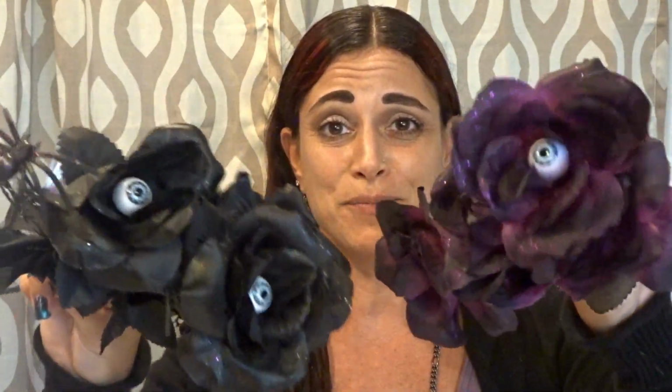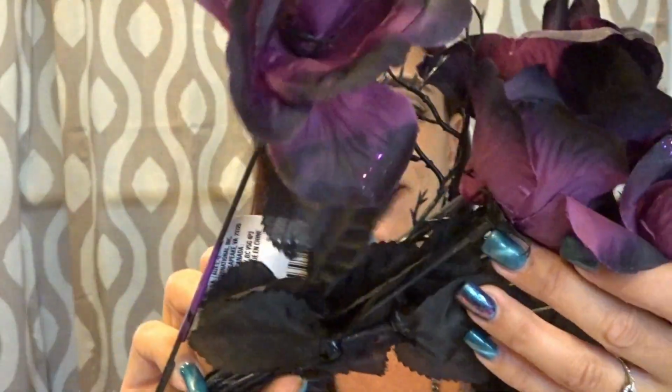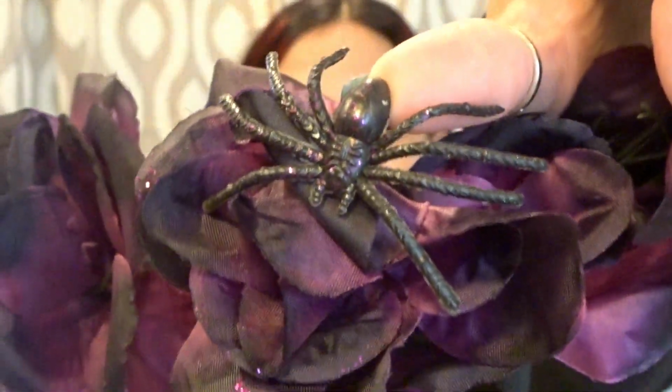I think these are super cute. You see the little eyeballs in them. These are adorable roses. I just think they're cute. They also have, if you could see here, the spider, and I like these in purple and black.